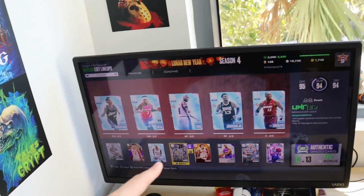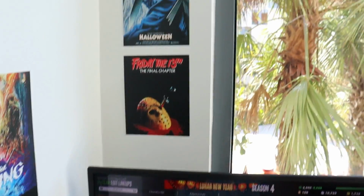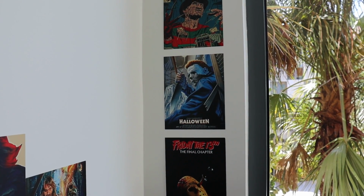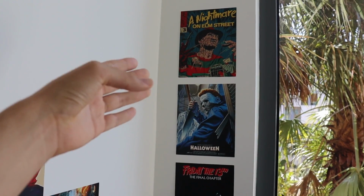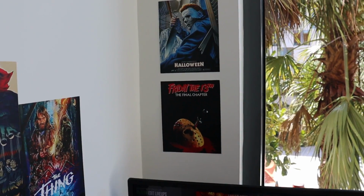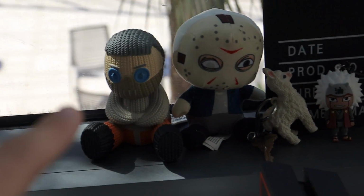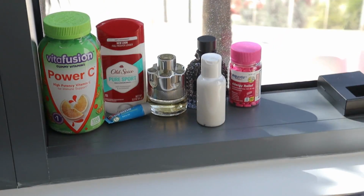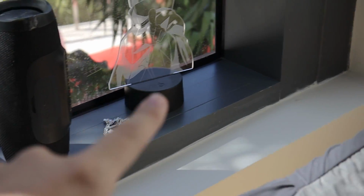Got my TV, obviously playing 2K, and right above my TV I have these three because these are the OG, you know, horror movie villains. Freddy Krueger, Michael Myers, Jason. Then on my window, I have even more stuff. I have Hannibal Lecter, Jason, Jiraiya, this film slate, a bunch more stuff, deodorant, perfume and all. I got Itachi over here.